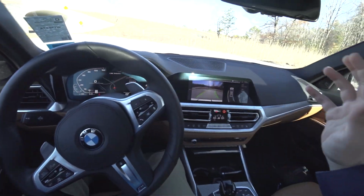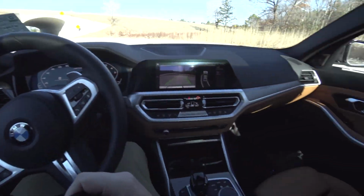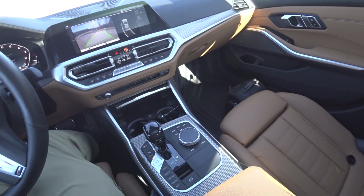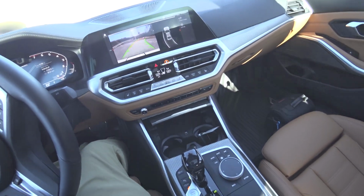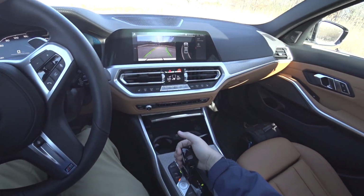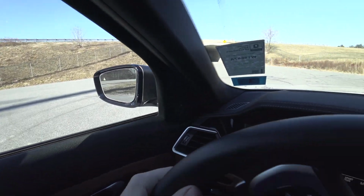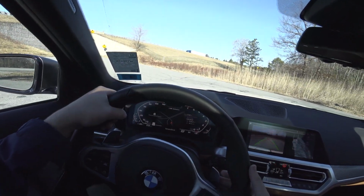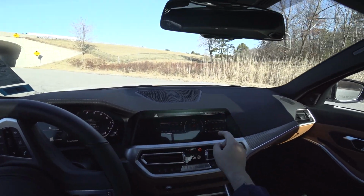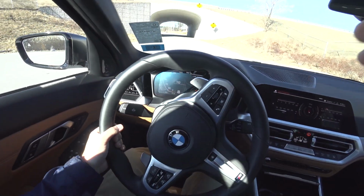Once inside, it is very, very nice in here. Seats are all adjustable. You have adjustable leg bolsters. You have all your different modes: Sport, Sport Plus. I'm going to keep it in Sport Plus for this drive, as well as manual mode. You do have paddles behind the wheel. There we go. And I turned on the sports displays.